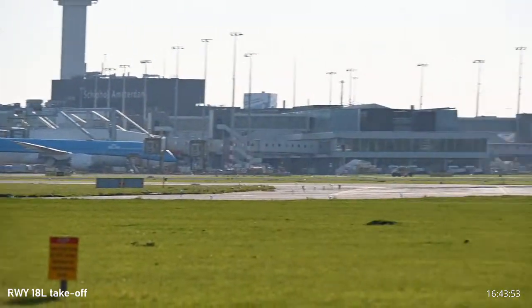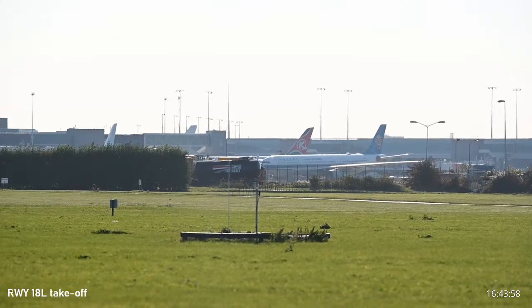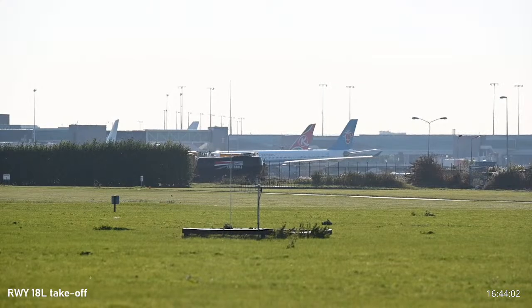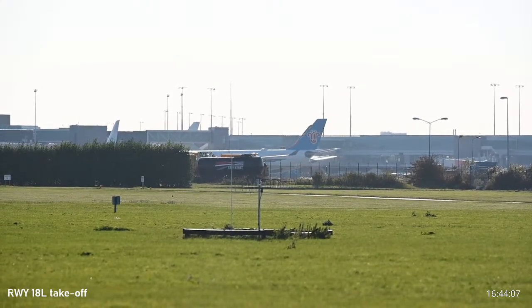And good watching from Kenya. Well, it is there in the background, just docking in, and the China 330, which just landed, is also taxiing our way. Not our way, but it's taxiing to the gate. It's probably turning right there.